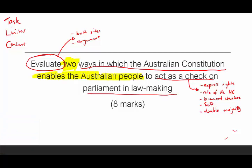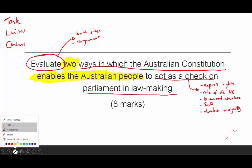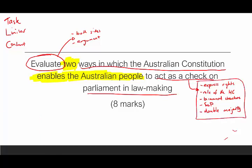enables the Australian people. Okay? And this is an important limiter in this question because some of these checks here, some of these 5, don't actually have anything to do with the Australian people or don't involve the Australian people unless you present them in the right way. Okay? And that's what differentiates, if you break down this question properly, a strong student from a weaker student.